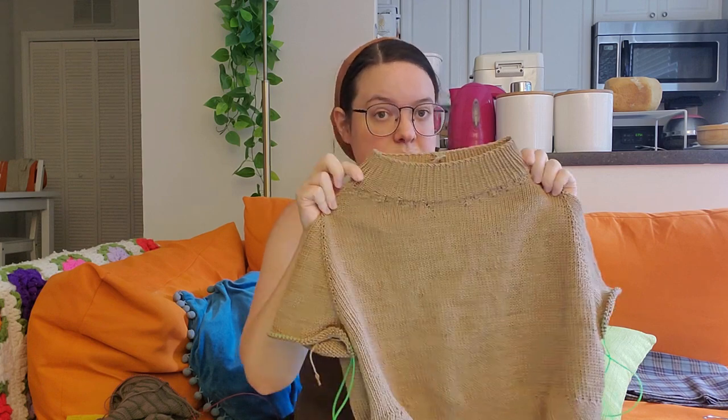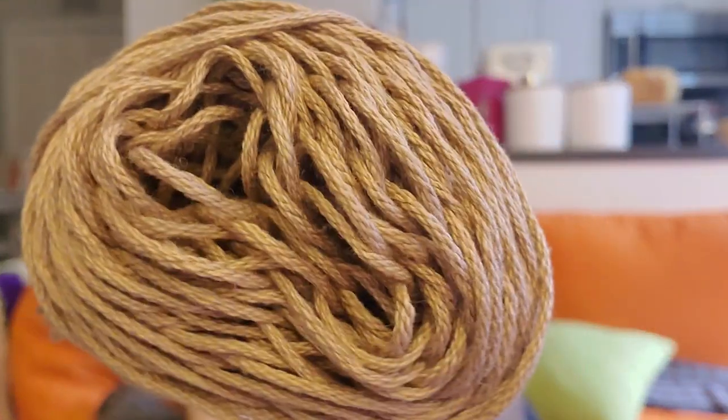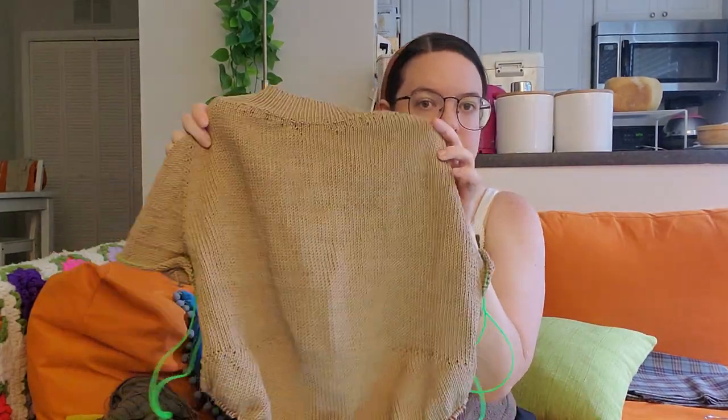I'm knitting this out of Takhi Cotton Classic in light milk chocolate. I like this color. This is a mercerized cotton, and the ply is sort of braided, if I can show that to you. So it doesn't split very much, which is really nice to work with. And I think it's very pretty. I think it's making a nice fabric.